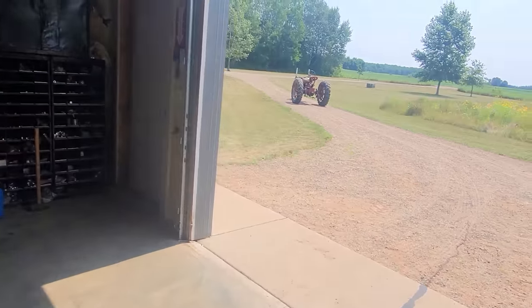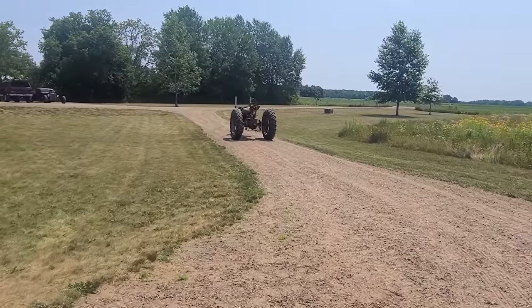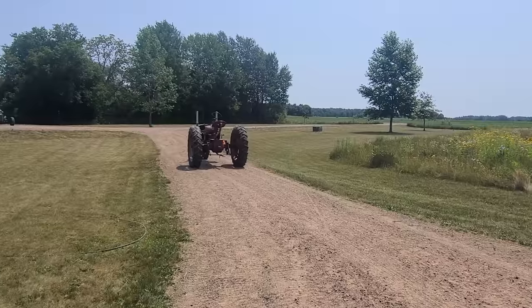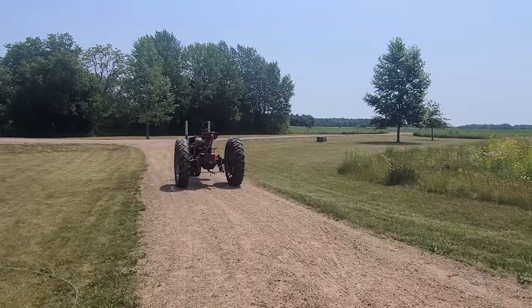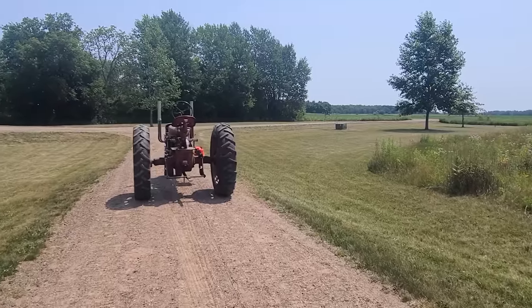Got her up on the road there. I don't know. I think we'll just stab it on the road. Got a water pump issue and it ain't running hot, but we'll see how far we can get anyway. That's the fun of it. No, pain in the rear.